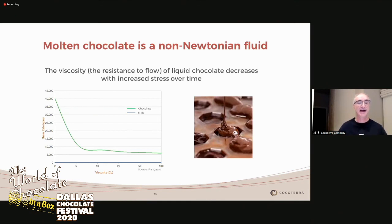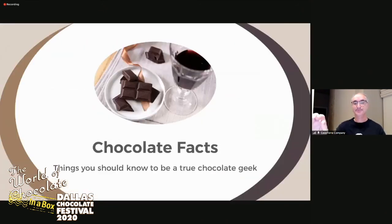If you look at this graph, it will become thinner, meaning it'll spread easier. The bubbles that may be in that chocolate will float out easier if you vibrate the chocolate, as opposed to if you just left it still and tried to let it flow on its own. So chocolate is a non-Newtonian fluid.